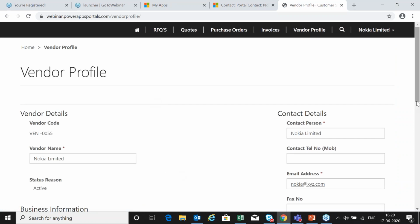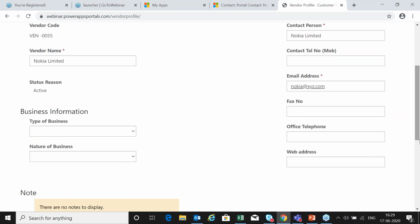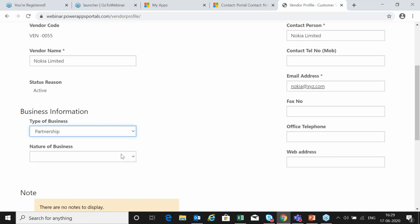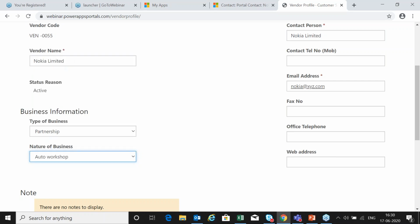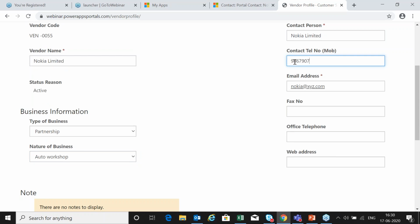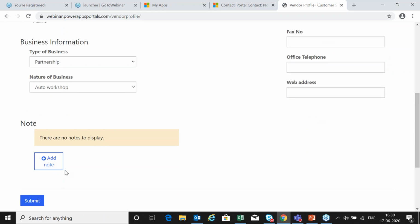And the vendor profile has some fields here. These fields can be customizable. Many fields can be added. These are the few fields which we have captured for the demo. Okay, and related business, phone number. Okay, and you can also update a note, send this note, and also attach an attachment and submit.